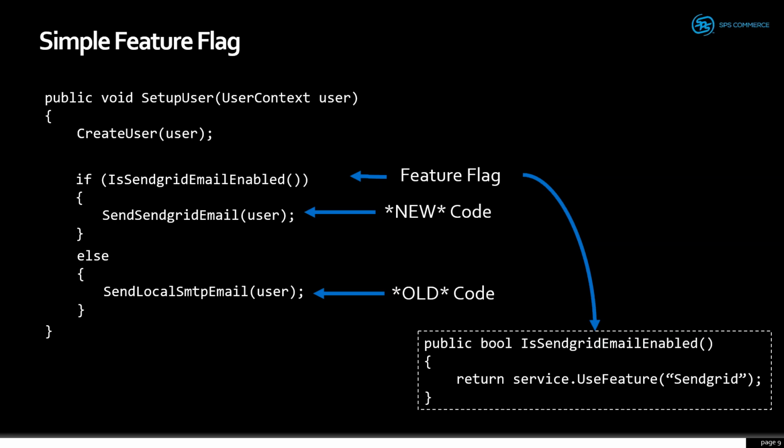Pretty simple, I think. The difference is that we haven't really achieved all the flexibility, because that SendGrid email check isn't user context based. It doesn't look at the user and say, oh, I'd like to enable a feature specifically for Travis or for Max. Instead, we need to modify it to gain that functionality.